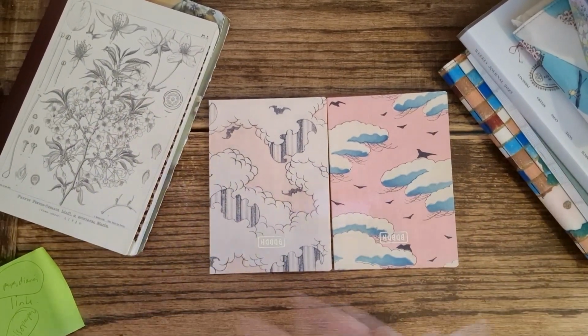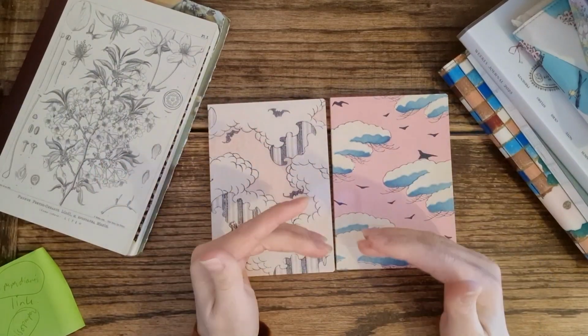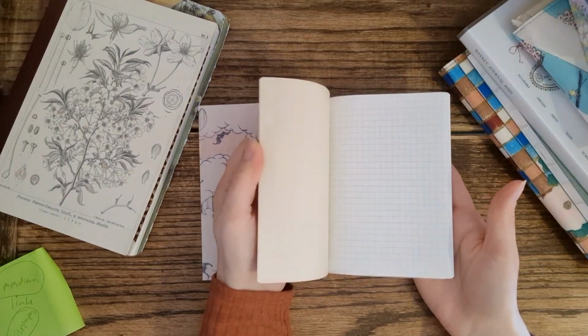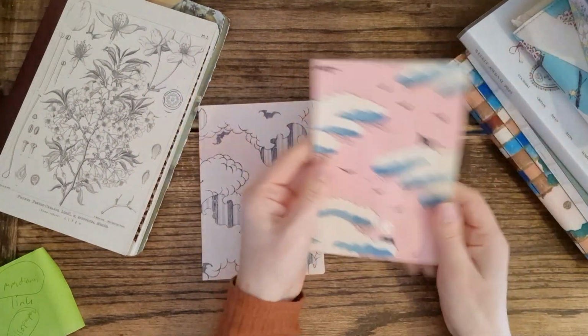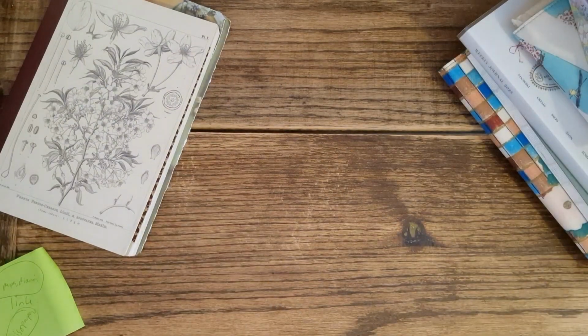The thoughts that I don't want to keep will be in the freebie notebooks, because I don't care. They were free anyway, and I'll just put all my thoughts out on paper. So they'll be good for morning pages as well. So they're great. That's that. And then my last notebook I'm thinking of.